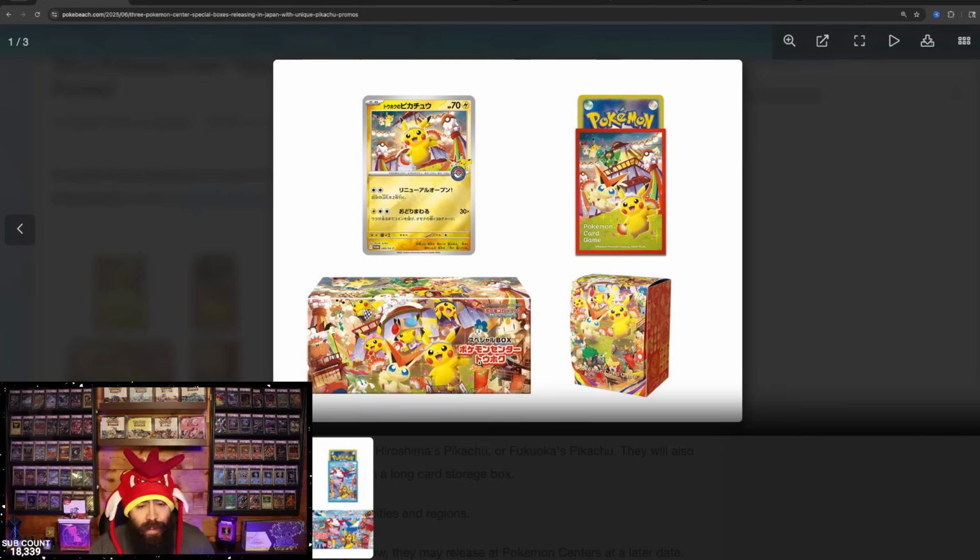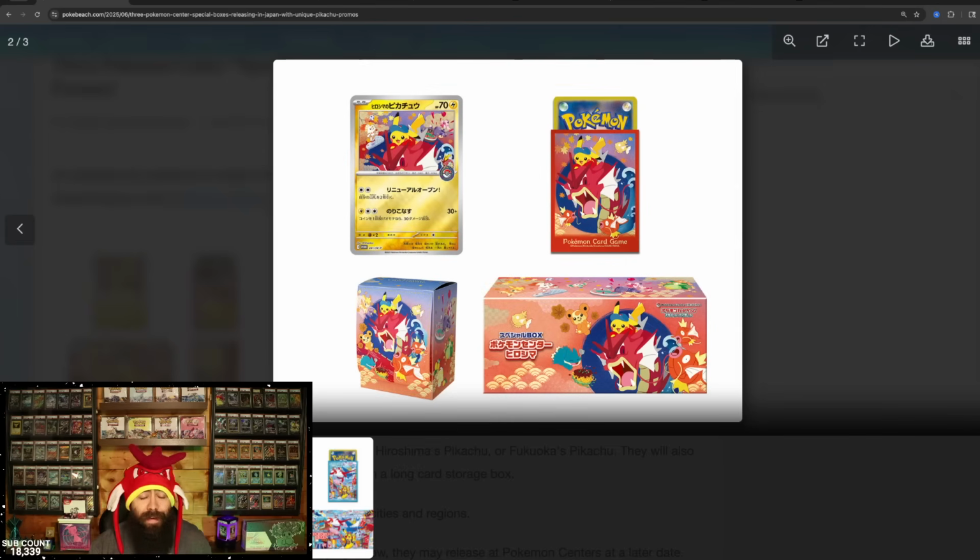This one's super fun as well. You can see lots of different Pikachus on here with the Victini. Here's the card. The sleeves look good. This one's fun as well. It's a nice looking box, but obviously a little bit of bias on myself towards the Gyarados box. This one is a must have for me. It'll be interesting to see how many of these they make and how expensive they are on the secondary market.